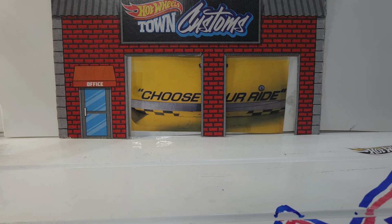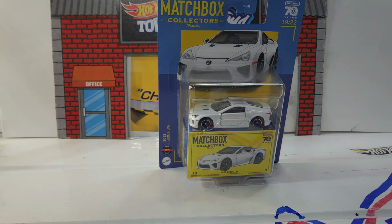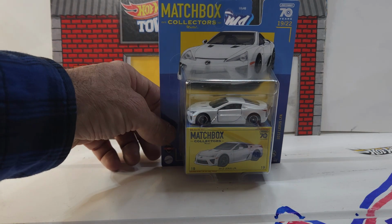We are going to run RealRiders. We don't have a RealRider race. Decide your ride. Let's see the participants. So what I have going on is I've got four Matchbox, four Jada Diecast, one Johnny Lightning, and seven Hot Wheels. So who knows how this is going to turn out.